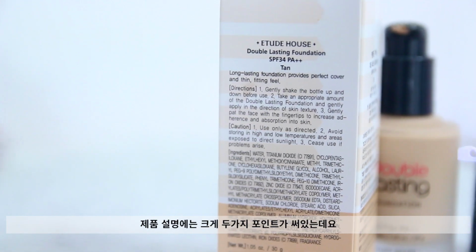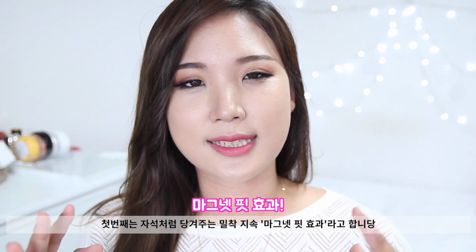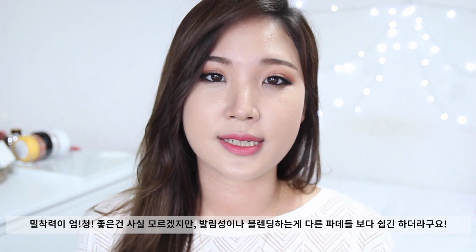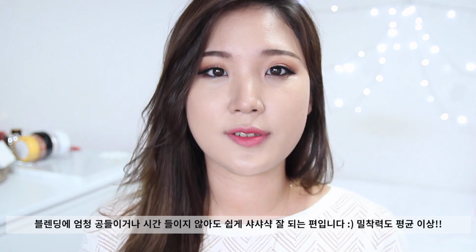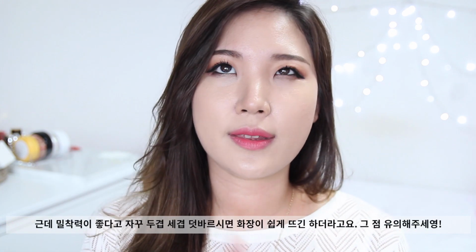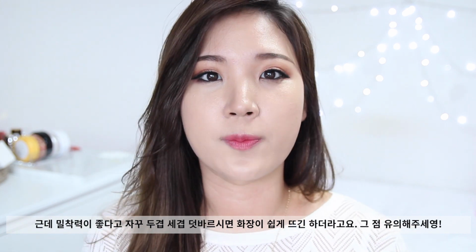From the product description, they have two major points that they want to claim. The first one is magnet fit effect, so I guess they're trying to say it sits well on the skin without caking up. Blending process and the application was very pleasant, and also really easier than any other foundation that I've tried in the past. You really don't need to try hard with this foundation, it will blend and just sit there quite perfectly. But if you layer it up with a second and third layer, it will get cakey towards the end of the day, so be aware of that.